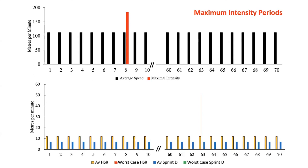Likewise, if we look at the bottom of the slide, the yellow bars represent the average high-speed running distance per minute, and this was 12 meters per minute. The blue bars represent the sprint distance per minute, which was 8 meters per minute. Again, this was averaged out over the 70 minutes. However, the maximal 1 minute period for high intensity running, which we see in red, was actually 54 meters per minute. And for the sprint distance, it was 42 meters per minute in green.